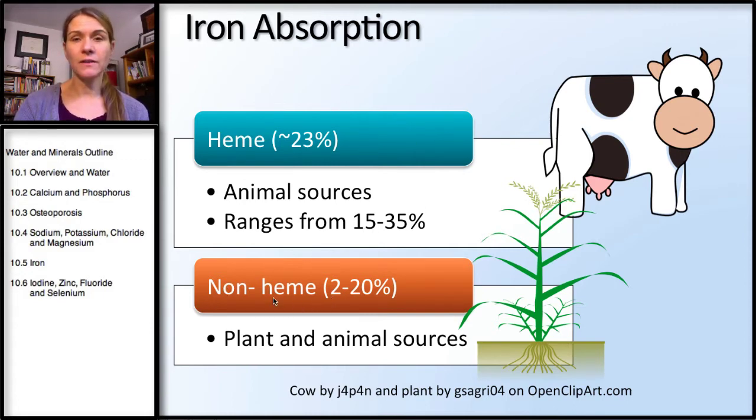Non-heme iron means that it does not have hemoglobin. So what doesn't have hemoglobin? Well, plants. Plants don't have red blood cells that are carrying oxygen around to their tissues. So we call this a non-heme iron. You will also find some non-heme sources in animals as well. But I'd like you to think of non-heme as plant sources and heme iron from animals. Almost all non-heme sources are not absorbed as well as heme sources, and we're going to go over in just a minute why this occurs.